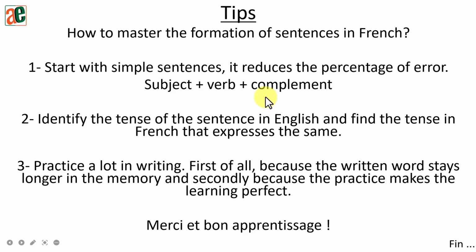So if I'm talking about a past action, what is the tense in French that can be used to express a past action? If it's about present, which one can be used to express a present action? If it's about a future action, which tense in French can be used to express a future action? And the last point will be to practice a lot in writing. First of all, because the written word stays longer in the memory. And secondly, because practice makes the learning perfect.